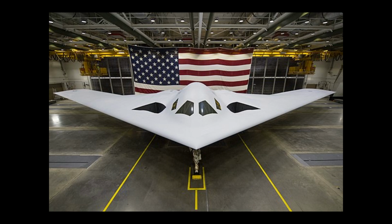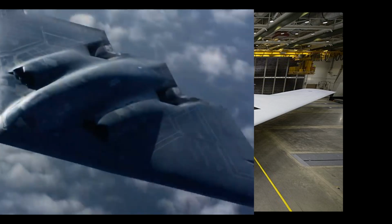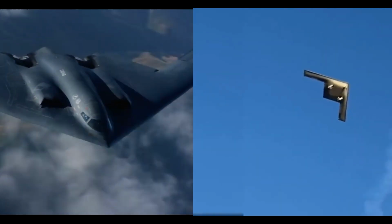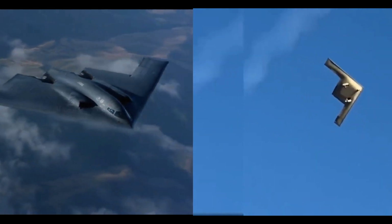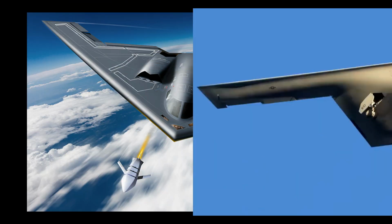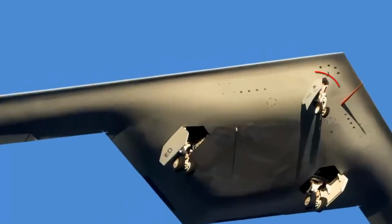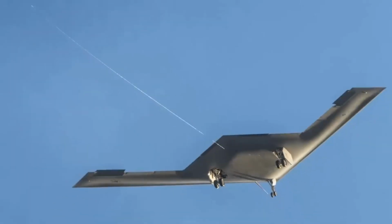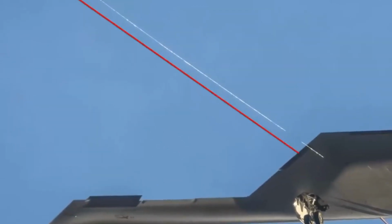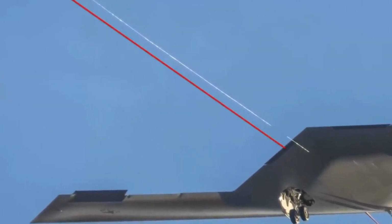Performance. The B-21 Raider is expected to have a shorter range and a lower payload than the B-2 Spirit. The B-21's range is unknown, but it is likely to be less than the B-2's 6,900 miles. The B-21's payload is also unknown, but it is likely to be less than the B-2's 40,000 pounds. The B-21's speed is also classified, but it is likely to be subsonic, like the B-2.